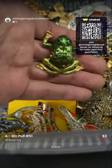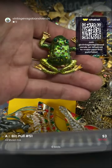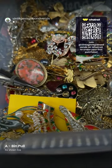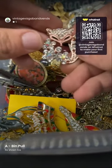Ribbit, ribbit. Down to 3, 2, 1. And froggy going off to the side. What about the foxy, though? The fox.